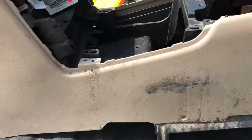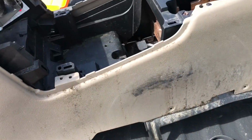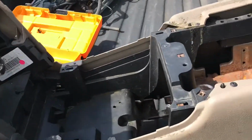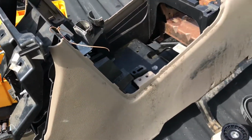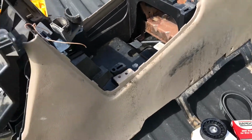But we'll also be installing the console today. I'm gonna go ahead and change these belts. I'm not gonna make a video of that. It's pretty self-explanatory. This is the console that we recovered from the junkyard. As you can see, it's pretty nasty. I got most of the stuff off. Monique's inside the house right now, cleaning all these accessory parts. I completely took everything apart to clean it. It's pretty nasty out of the junkyard.